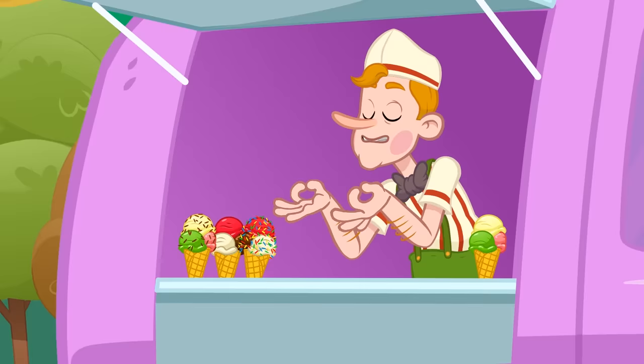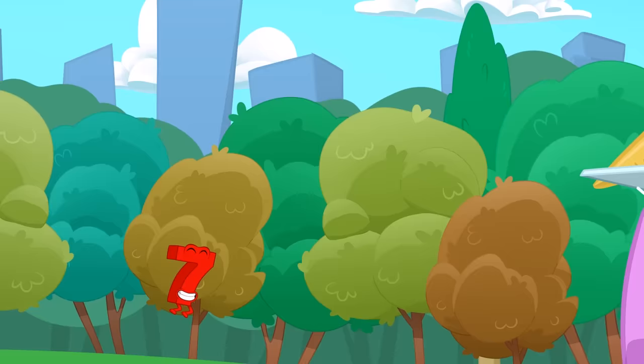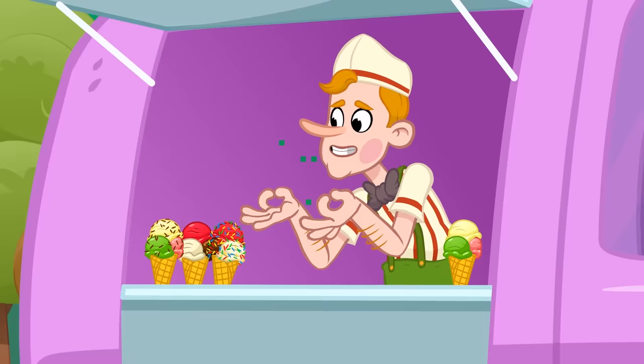Four, 5, 6, 7, 8, 9, 10 ice cream cones!